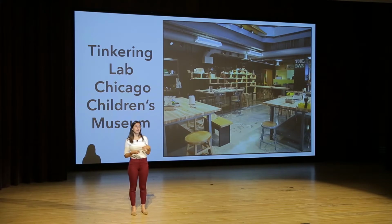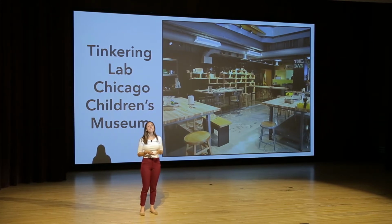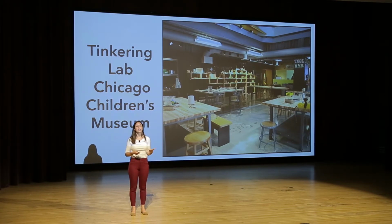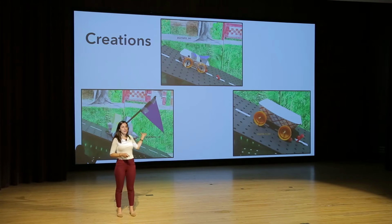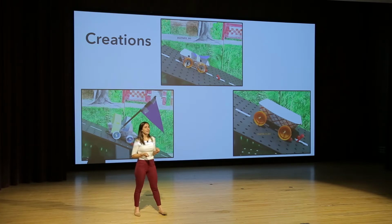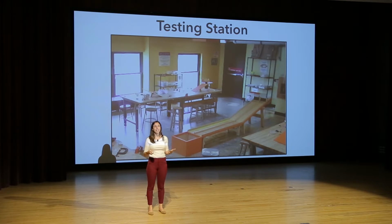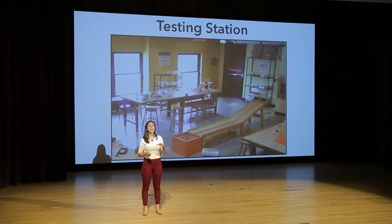When parents and children enter the space, they can use the available tools and materials, things like saws, hammers, wood, recyclables, nails, to build creations that match the challenge's functionality. For example, they might make things like this, which do in fact roll. The really cool thing about the Tinkering Lab is that throughout this space, there are a variety of testing stations upon which young children can actually test out the functionality of their creation. So in the Make a Creation That Rolls situation, they can actually take their creation, put it on the top of a large ramp, and see how far and how well and how fast their creation rolls.